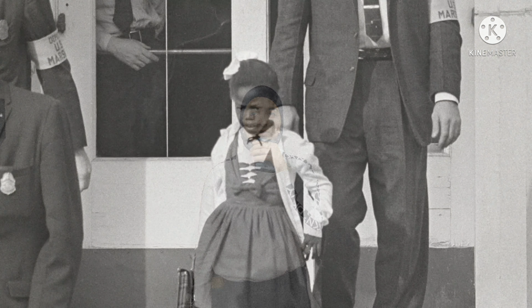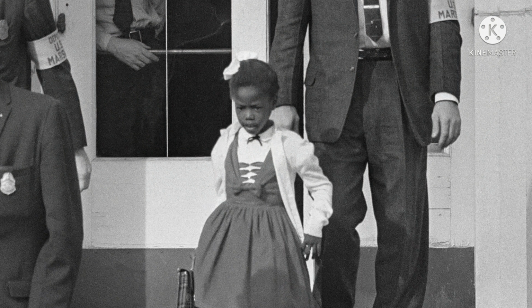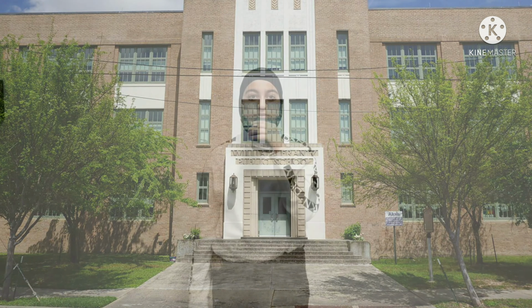The first black child to ever attend public school was 6-year-old Ruby Bridges. On November 14, 1960, Ruby became the very first African-American child to attend the all-white public William Frantz Elementary School. Ruby and her mother were escorted by federal marshals to the school. Ruby Bridges is only 60 years old right now.